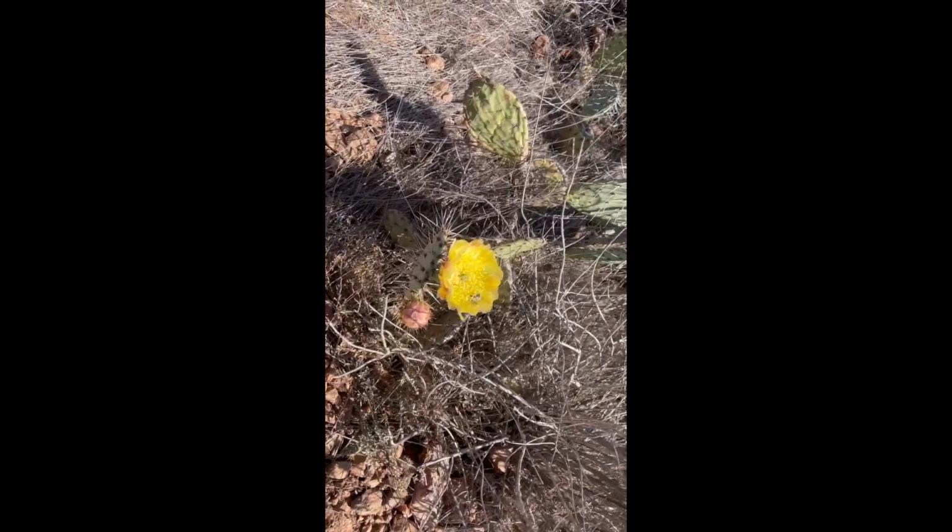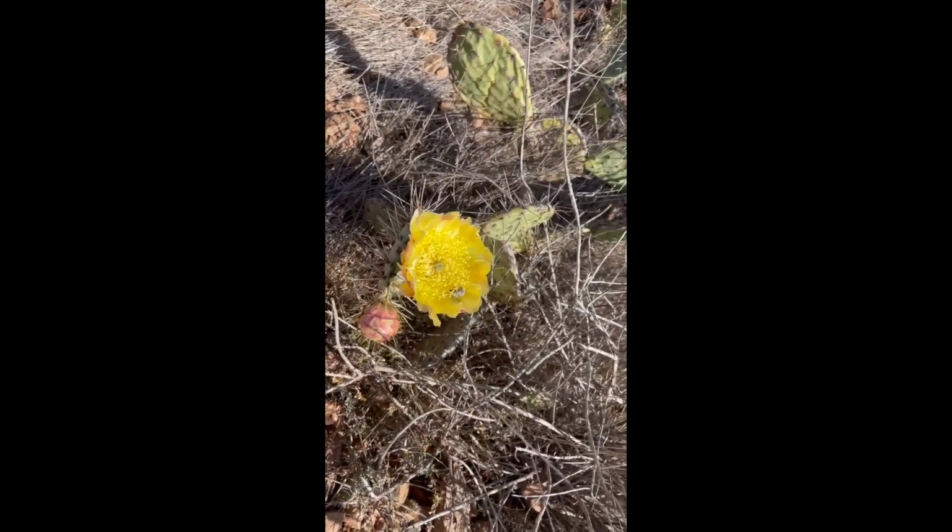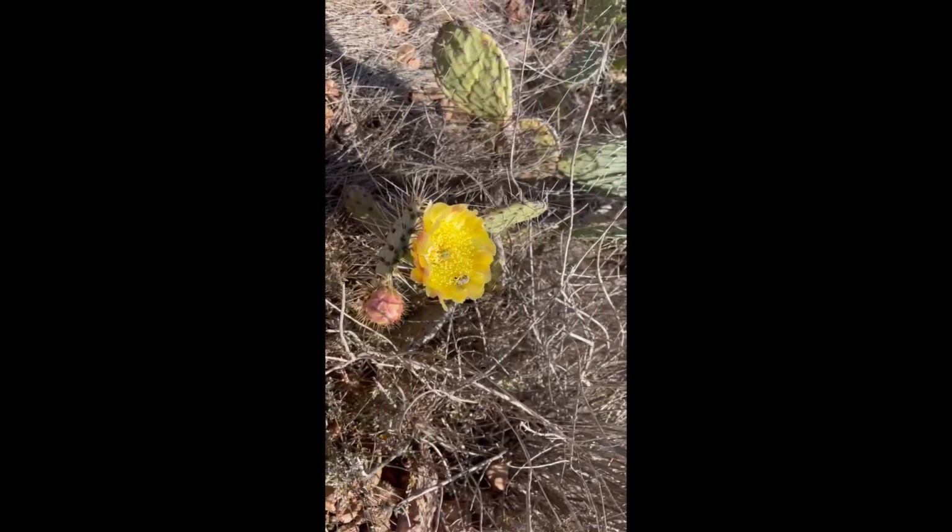I'm a bee. You can't see me. I'm so happy stuck in here. Just being a bee.